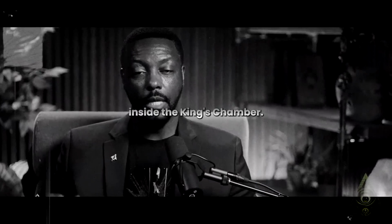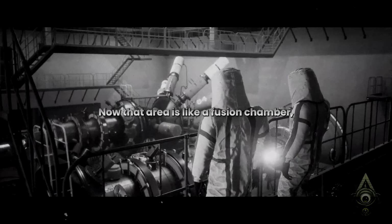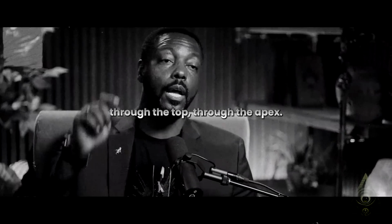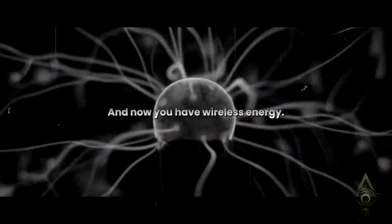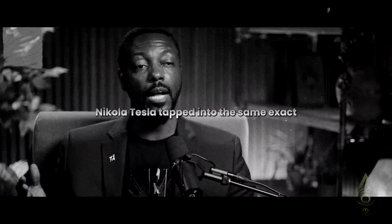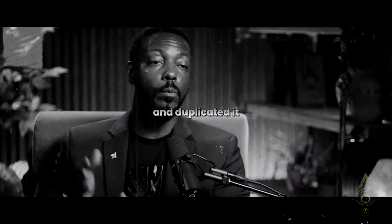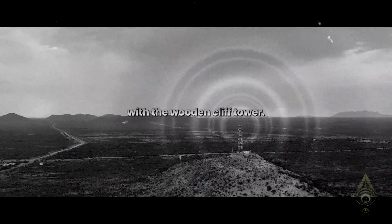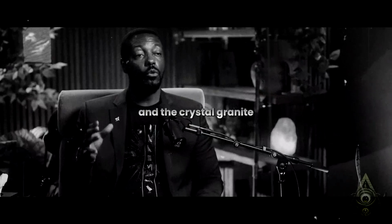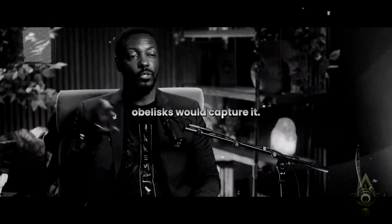Then that energy would be pushed into the King's Chamber, which you've been in with me, right? We meditated in there. Inside the King's Chamber, that area is like a fusion chamber, and the energy would shoot up through the top, through the apex, and now you have wireless energy. Nikola Tesla tapped into the same exact understanding of how that worked and duplicated it with the Wardenclyffe Tower.